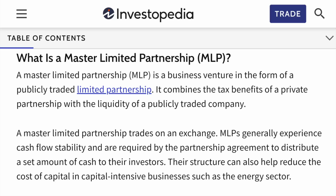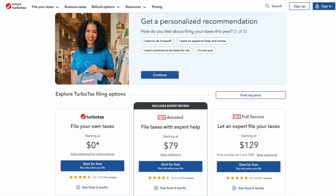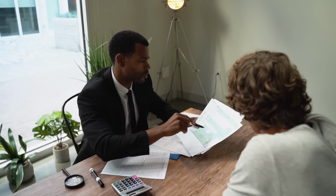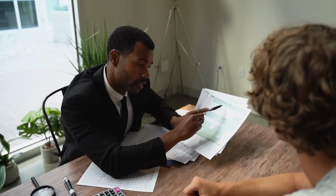There are 2 caveats to MLPs that you have to keep in mind. First, they come with an extra tax form called a K-1. Every other dividend investment issues a 1099, but MLPs issue a K-1. And if you use tax filing software like TurboTax, they always charge more. If you go to a place like Liberty Tax or H&R Block, then they will charge you extra to manage it. So unfortunately, these do require a much larger investment for it to be worth it.